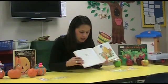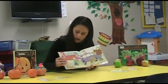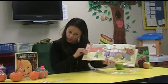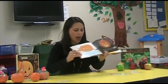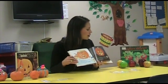My father cuts it from the vine. I carry it back to the car. Do you think you could carry a big pumpkin like that? You think so? Because you're big and strong. That's right. At home, we carve a jack-o'-lantern face on our big orange pumpkin.